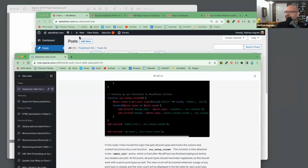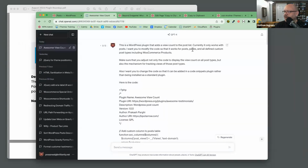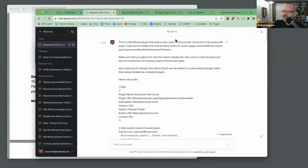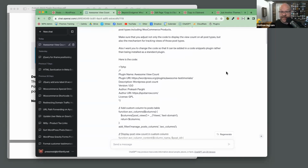Okay, so here's what I did earlier today. Let me scroll up the page. Okay. So I'm using GPT-4 because it's better for development. This is a WordPress plugin that adds a view count to the post list. Currently, it only works with posts. I want you to modify the code so it works for post pages and all defined custom post types, including WooCommerce products. Make sure that you adjust not only the code to display the view count on all post types, but also the mechanism for tracking views, because I wasn't sure how it was doing all that. Also, I want you to change the code so it can be added in a code snippets plugin rather than being installed as a standard plugin.